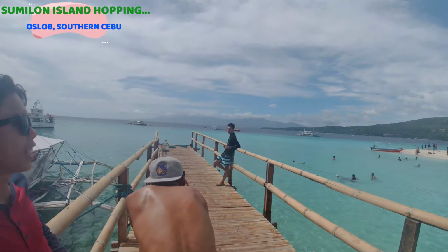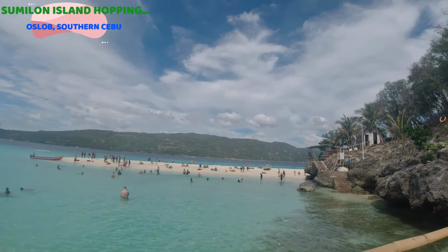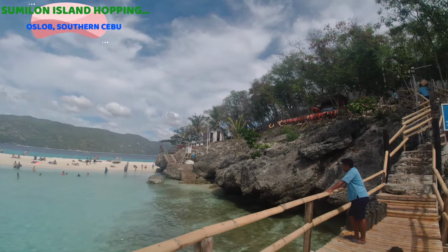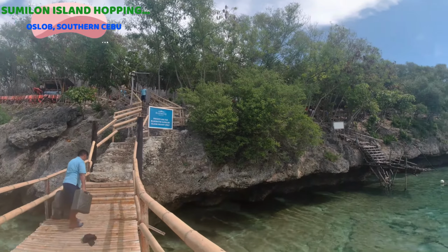This is the view of Sumilon Island. That one.